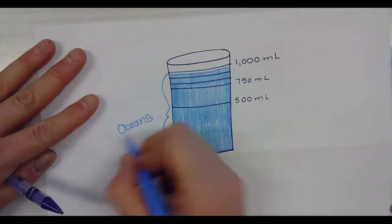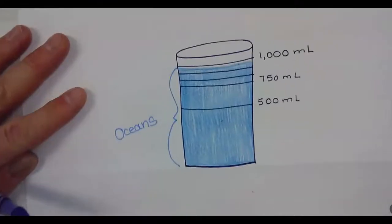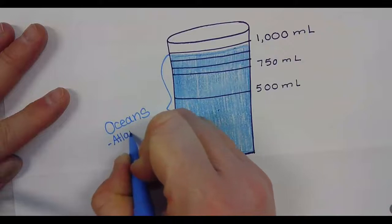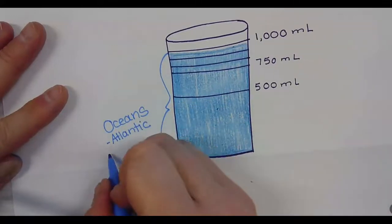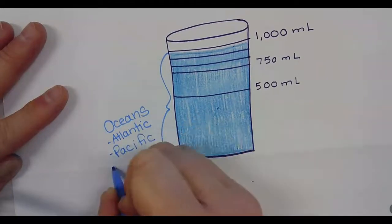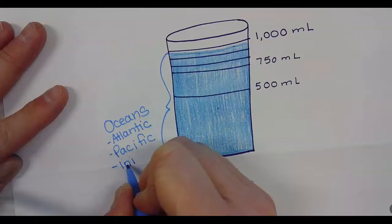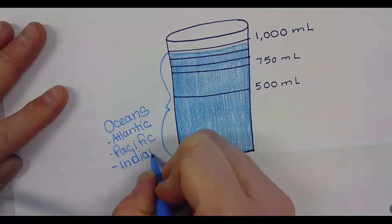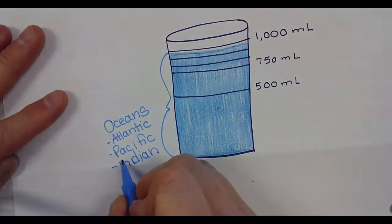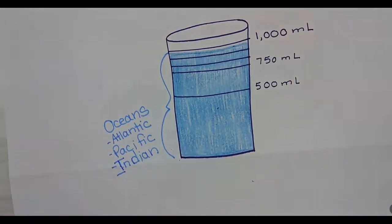So there's the Atlantic, the Pacific, the Indian. There's more, but I think I spelled it right. I'll have to check. The Atlantic, Pacific, Indian Ocean. Those, and there's more, right? I think there's the Arctic Ocean. But this represents all of our oceans.